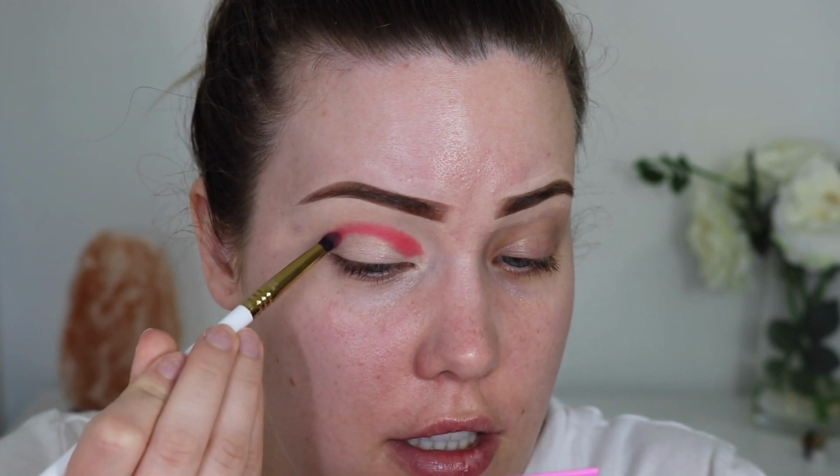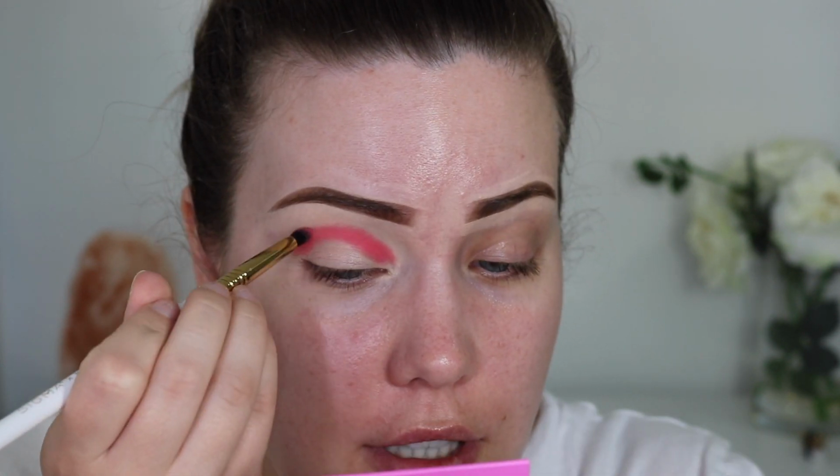So I'm just applying this shade kind of in my crease, but I'm not taking it into the inner or outer corner. Well, I am, but not on the lid. I feel like I'm not really making sense today. I'm gonna take it up a little bit higher because I want this to be fairly blown out. That's a really beautiful color.